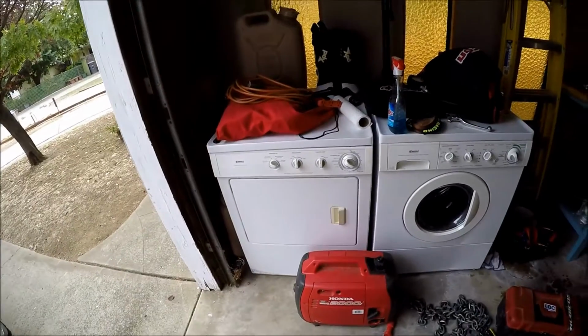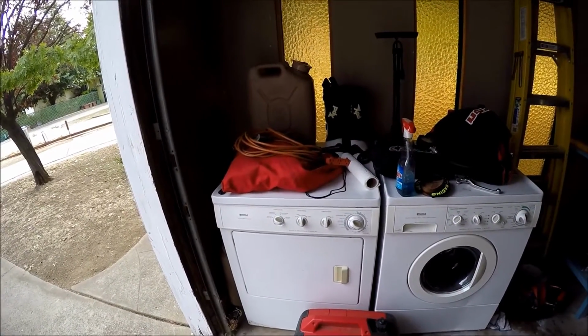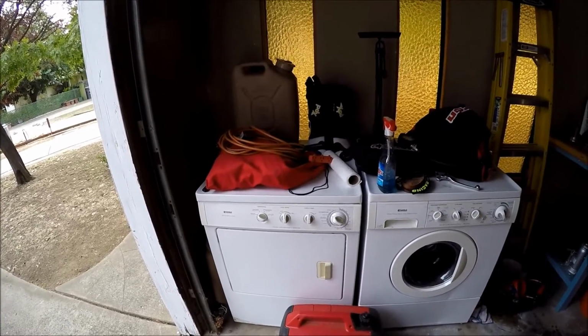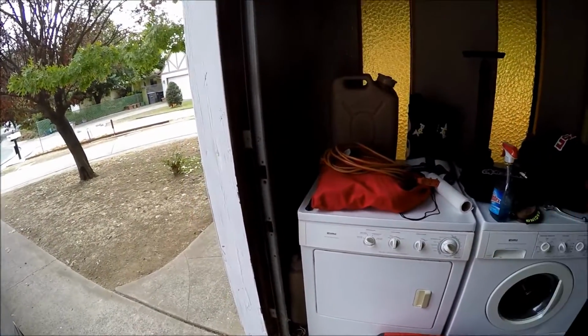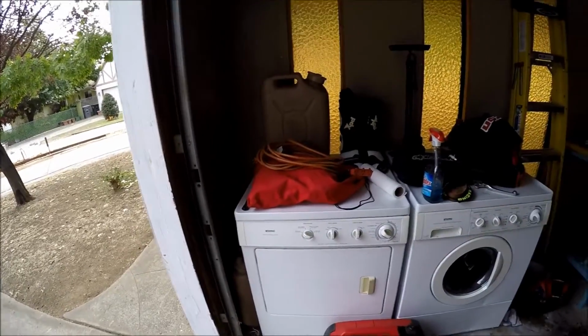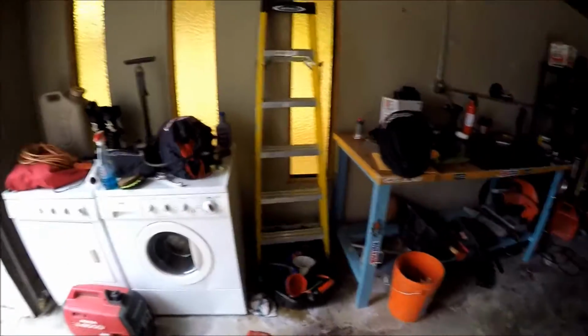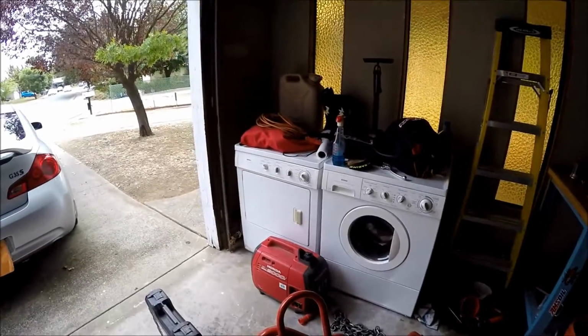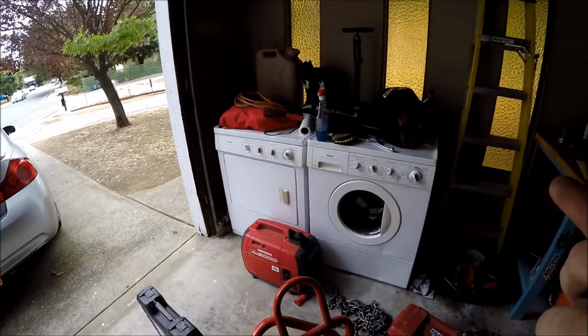Okay, so the next thing is the generator. The generator goes along with the tire warmers. If you're not taking tire warmers with you, then you don't really need a generator. I also have an extension cord so that I don't have the generator going right next to where my bike is at, just because I usually like to sit next to my bike.